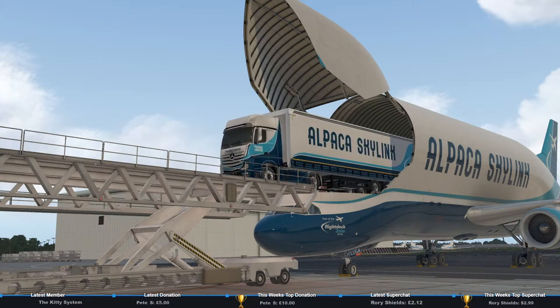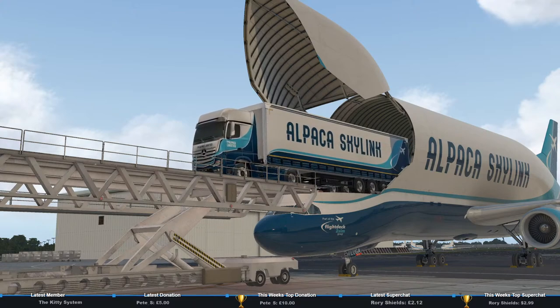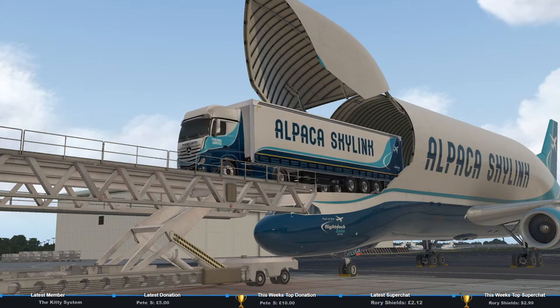Does the truck have a toga? Yeah, it's just pushed it now, look. That's such a cool sight.